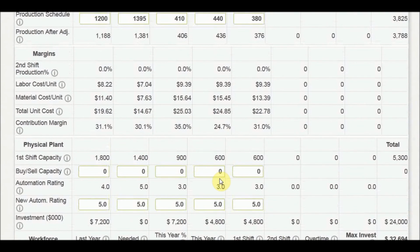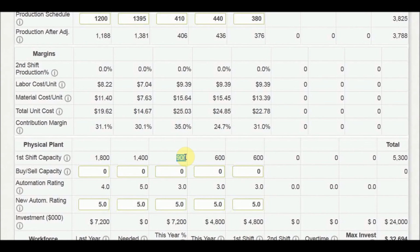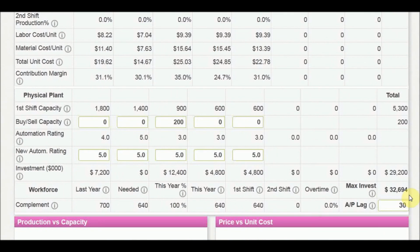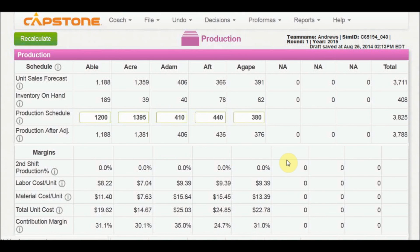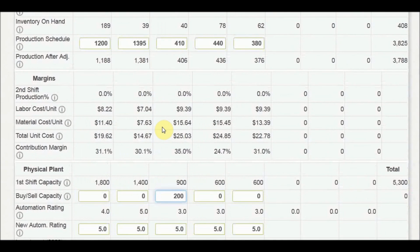So you also want to work on increasing capacity. Alright, for instance, again with Atom, it is currently the highest contributing product, and yet it only has a 900 unit production capacity. So for that, if we wanted to try to buy 200 units of production capacity, for example, and you could buy more or less, let's see what the cost would be for that. Actually I forgot what it was before. Let me take it back to 0 and then I'll look at it again. Okay, so that's 29.2 and 24. So it cost 5,200 to add 200 capacity.